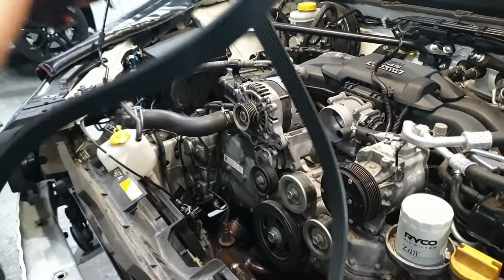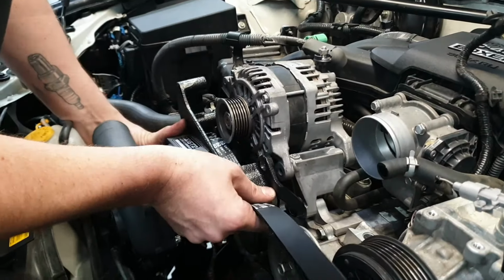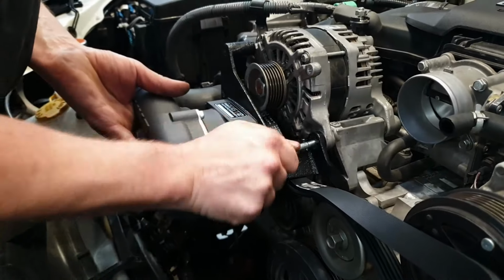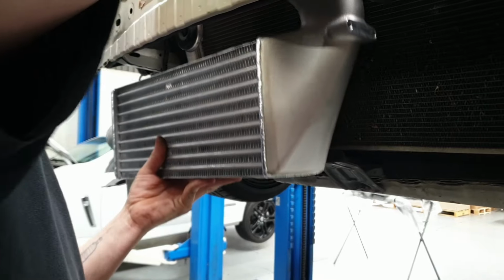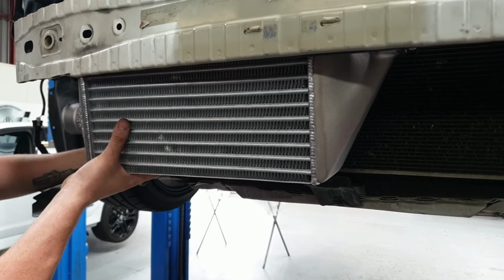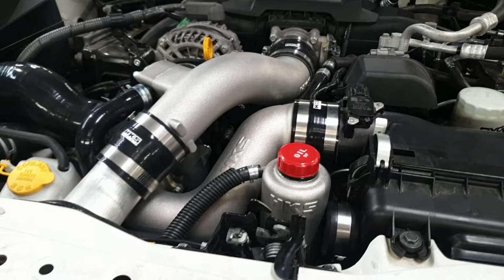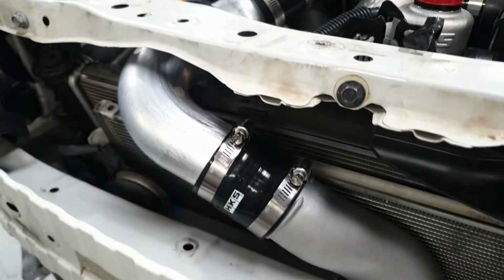The HKS kit is a high quality item and fitting is an absolute breeze with only some minor model specific adjustments that needed to be made. Here you can see just how well the new larger intercooler fits into place with no fuss at all. With the kit now fitted, you can see just how neat and factory looking it is.